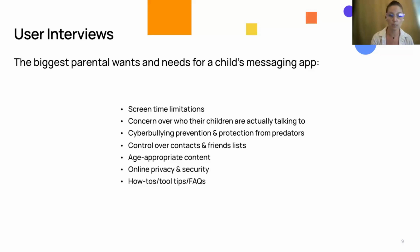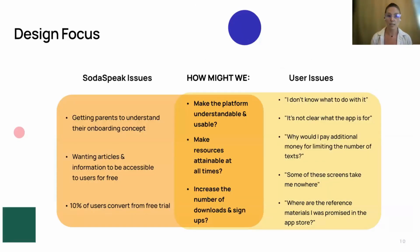So keeping these points in mind, I wanted to then brainstorm how these could be incorporated with, so to speak, goals of getting parents to understand the challenges that they were experiencing as well. So as part of this brainstorming process, I created a Venn diagram and I compared the issues that, so to speak, was experiencing and the issues that the users were experiencing. And I extracted common themes between both of these and used how might we questions to ideate solutions.